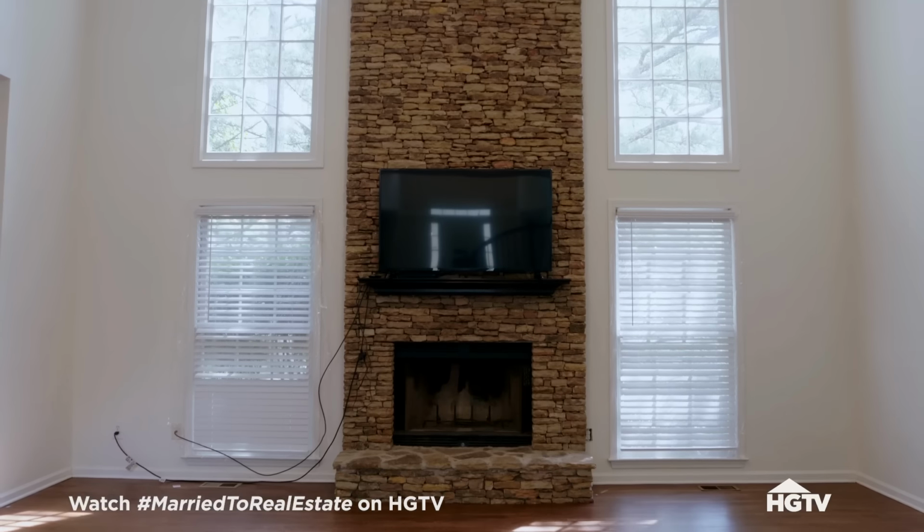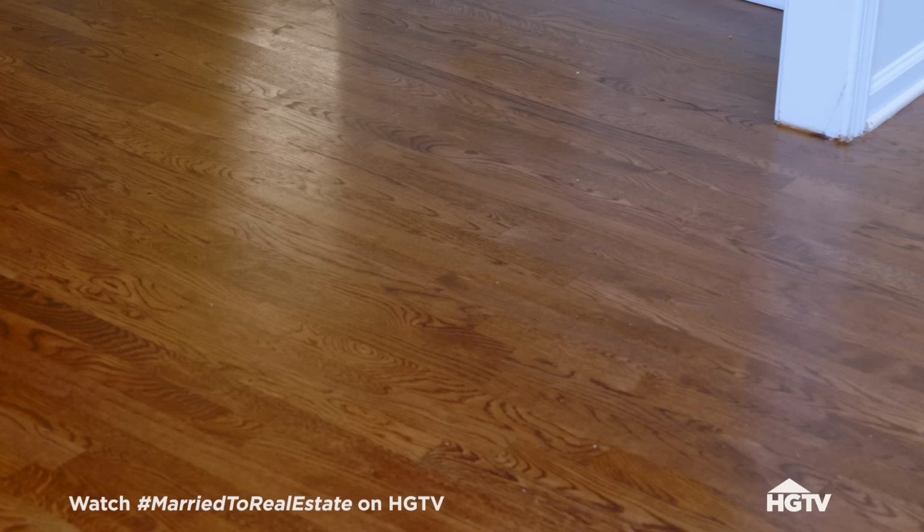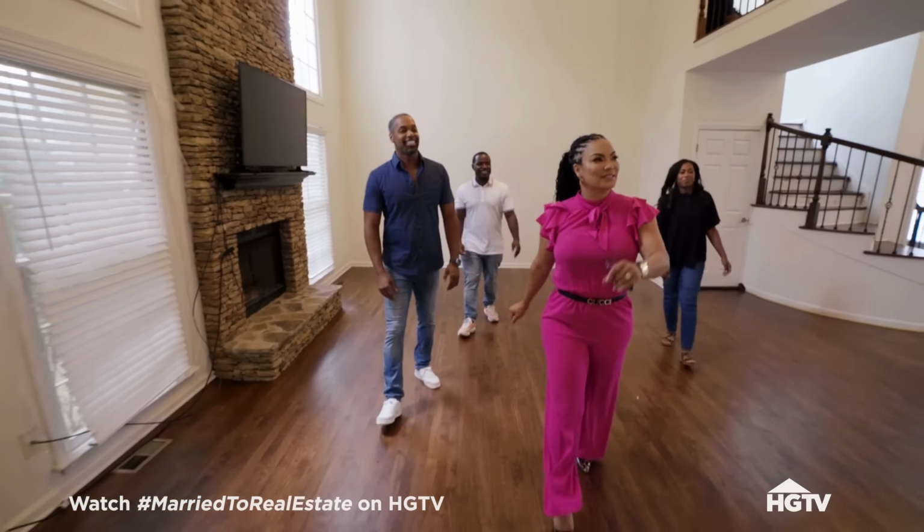What do you think of the fireplace? I don't really love the fireplace. It just needs to be updated. You don't have to change the floors out. They're in great shape. Yes, awesome. They are. All right, into the kitchen.